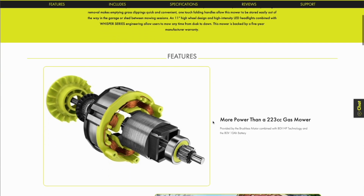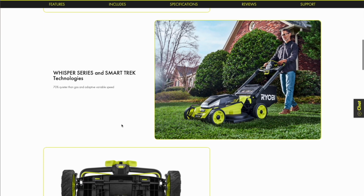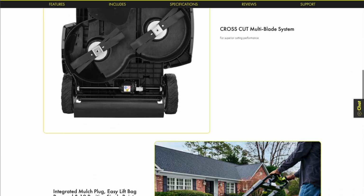And then they've got some highlighted features here. Again, they're really leaning into this. More power than a 223cc gas mower, provided by the brushless motor combined with 80-volt HP technology and the 80-volt 10-amp-hour battery. Whisper Series and Smart Trek, 70% quieter, adaptive variable speed. That will be interesting to play around with. Adaptive variable speed. That sounds a lot like personal pace, and I'd like to see how it compares. Crosscut multi-blade system, superior cutting performance, integrated mulch plug.